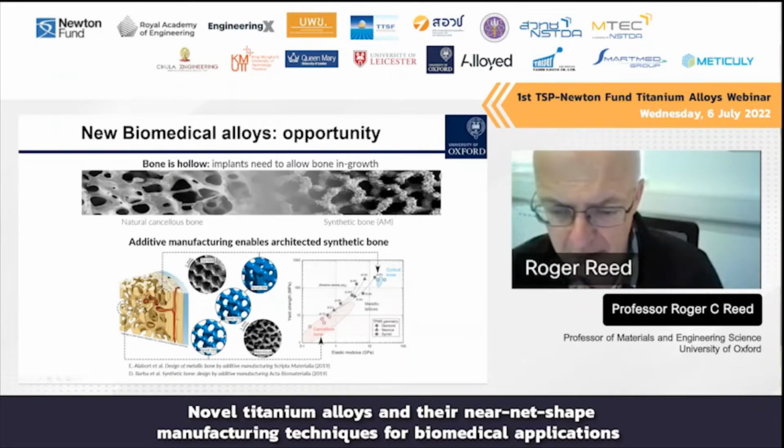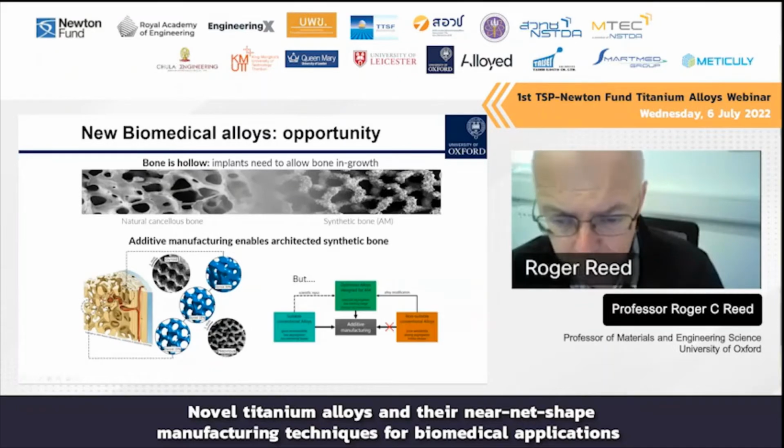You can see from our experiments here, which we published in Scripta Materialia, we were able to design a range of hollow titanium structures which bridge the gap between the properties of cancellous bone and also those of cortical bones by making these what we call metallic bone structures. So this has given us a lot of confidence that it's possible to use additive manufacturing to tailor properties for these applications.